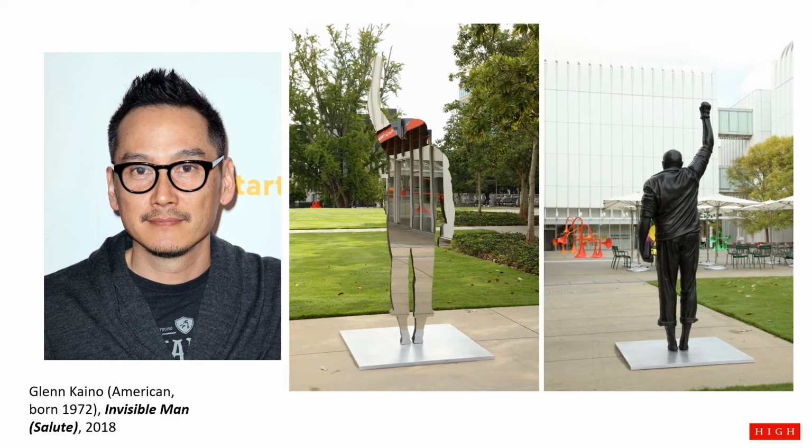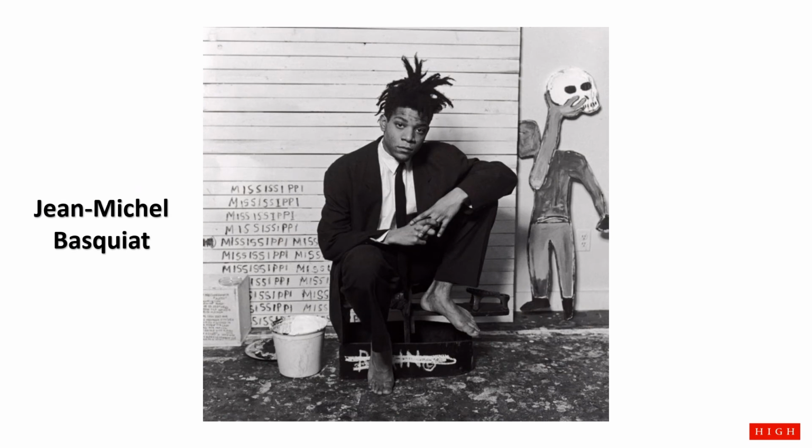Let's shift gears and look at an artist who also uses symbolism to create his work, but who created work in a very different way from Glenn Kino and Rashid Johnson. Jean-Michel Basquiat was born in 1960 in New York City. He began his career as a graffiti artist. His work is abstract, bold, and powerful, and includes references to contemporary culture and art history.